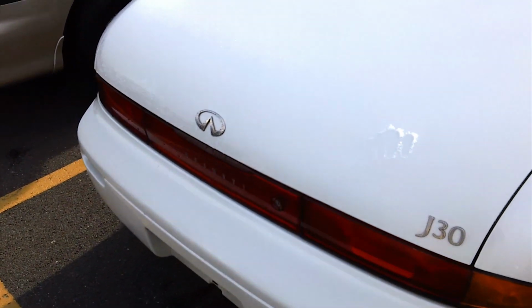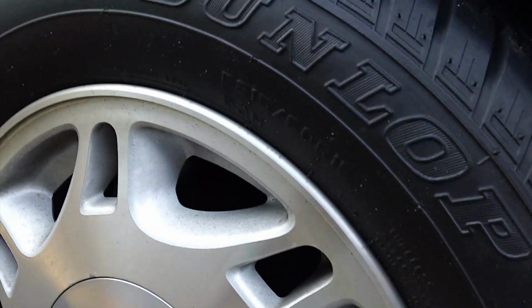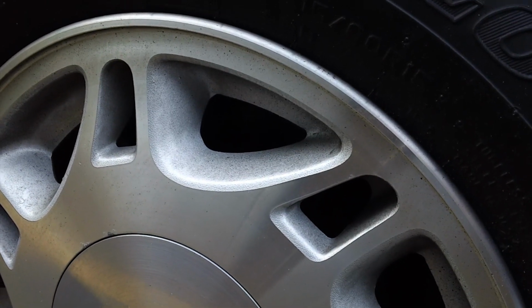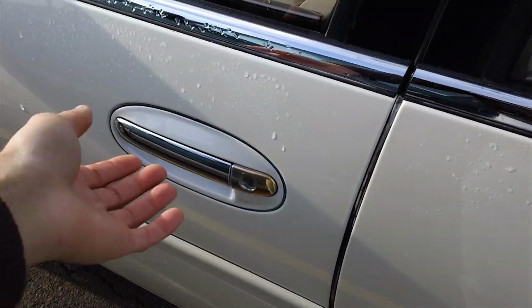Trunk lid closed with authority too, no aftershock. Makes it look like the scene from Titanic. Car rides on these 215/60/15s, rear disc brakes. Of course it has an independent rear suspension.